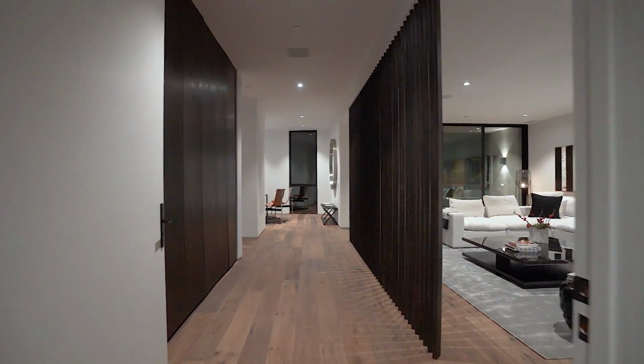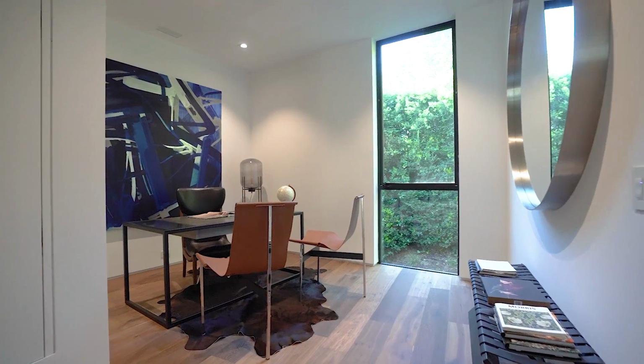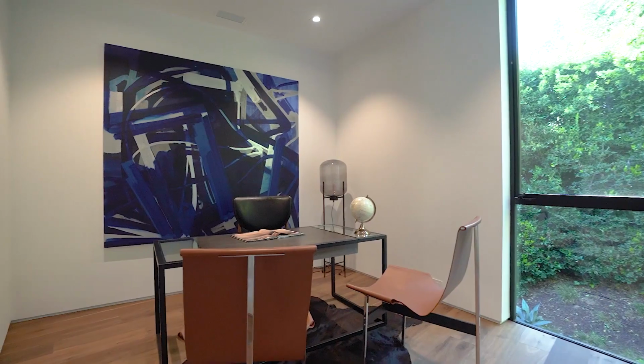Now for a special surprise, join me in one of the largest master suites in the Sunset Strip. This is a compound of 6 rooms, starting with the entry lounge. And here's a convenient location for a home office inside the master suite.